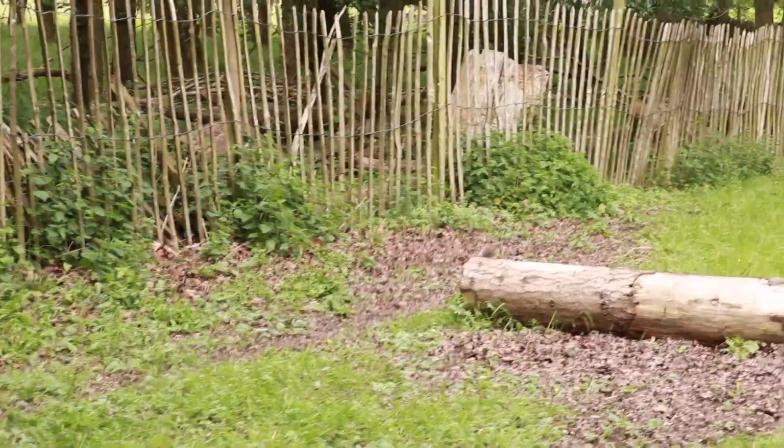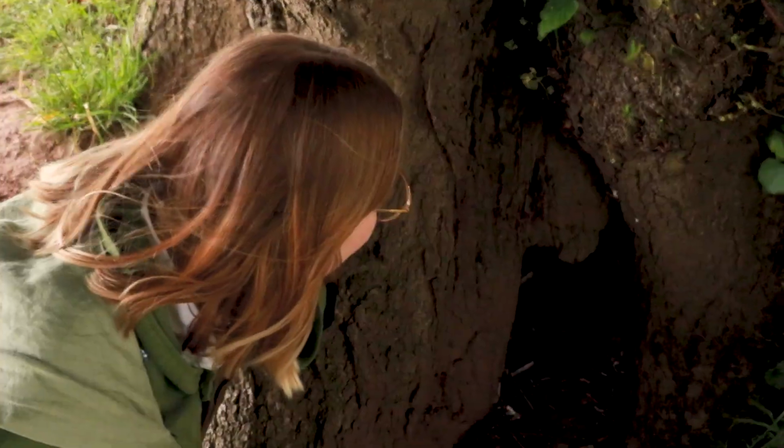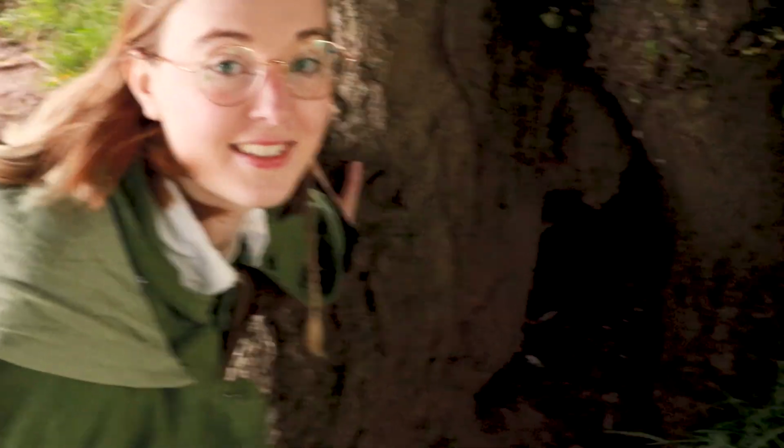We're definitely onto something. Excuse me, sir, have you seen any gnomes? Where is it? What? What is that? Did you get it? I did get it. So I think I just saw one there. So I'm gonna try and hang around here and see if I can get a better look at it and maybe do some sketching.